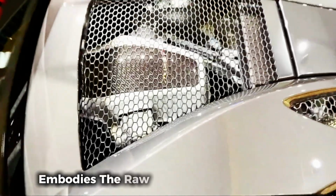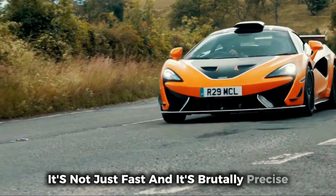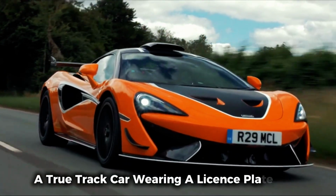Even the car embodies the raw racing DNA of the brand, offering an authentic motorsport experience that few road cars can match. It's not just fast, it's brutally precise, demanding, and utterly addictive. A true track car wearing a license plate.